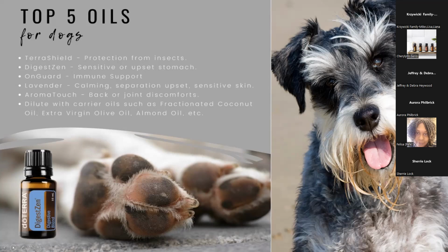Aroma Touch is good for achy bones. As our pets age, they get some of the same issues that we have, where their joints hurt, and you can really tell when they just don't want to move. Both of our dogs are almost 10 years old now, and you can see it. You'll see them get up and stretch a lot more than they did when they were younger, but we have stuff to be able to help them. So again, we're going to always dilute with carrier oils such as fractionated coconut oil, extra virgin olive oil, almond oil, jojoba oil. All of those will be fine for the animals.